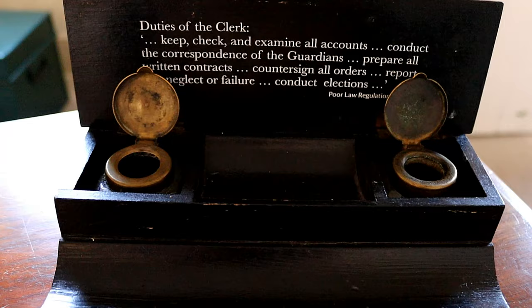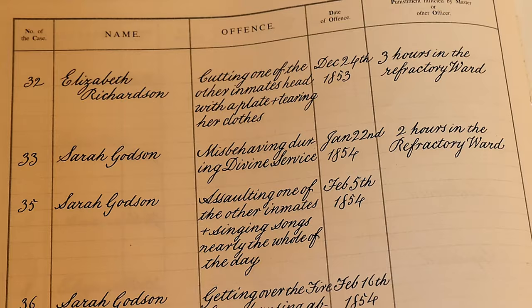Able-bodied women, like the men, were expected to work and were given jobs such as cooking, laundry, scrubbing floors, needlework, and picking oakum.